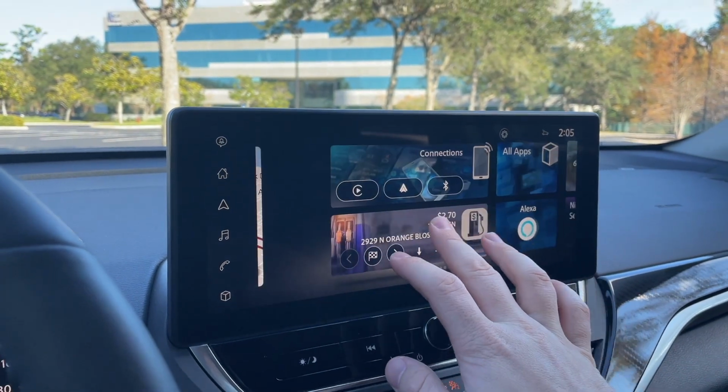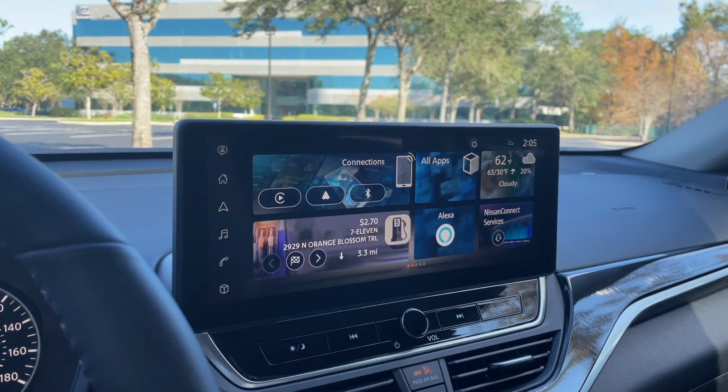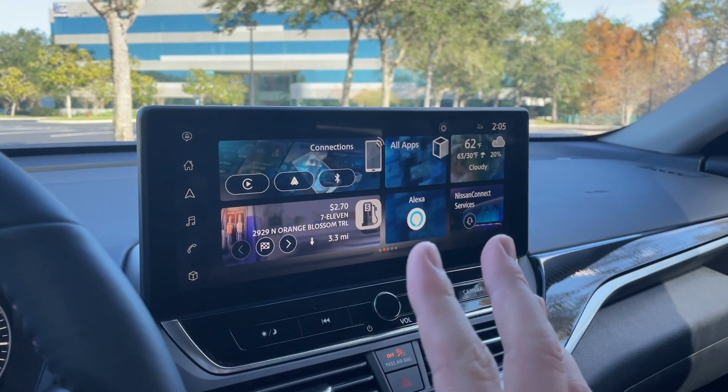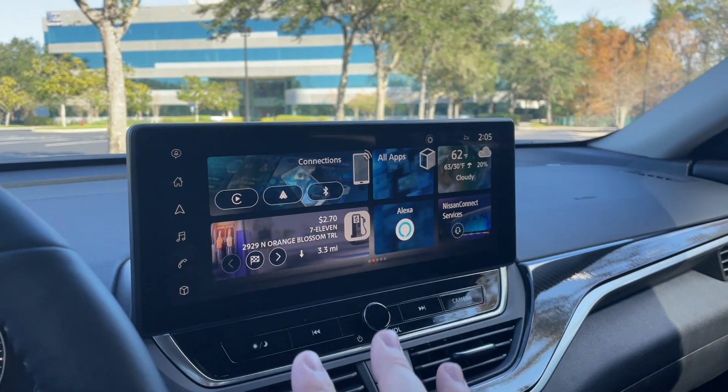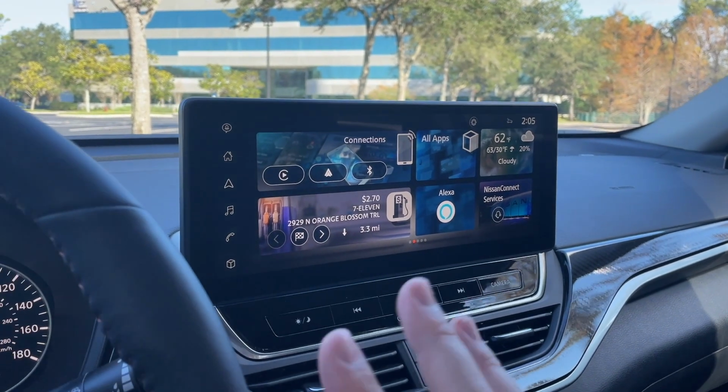The user layout is so much better. You can talk to it via voice command. Overall, this is a massive improvement, and if you have a 2022 or older Nissan Altima, this is a really good reason why you might want to upgrade to the 2023 model year.